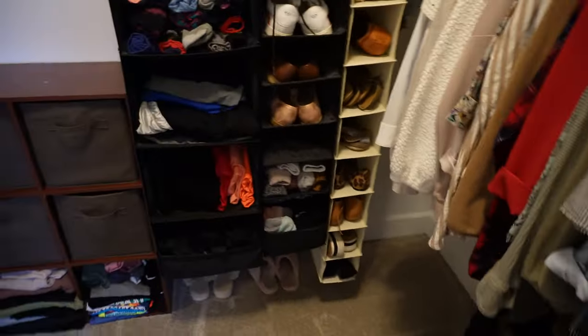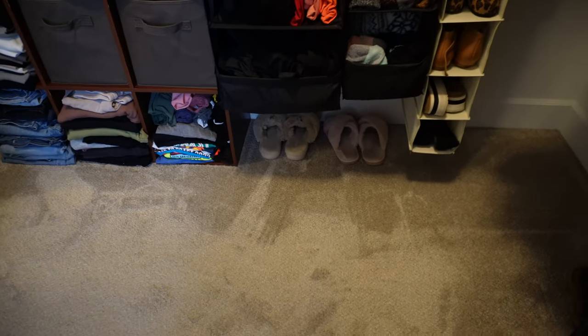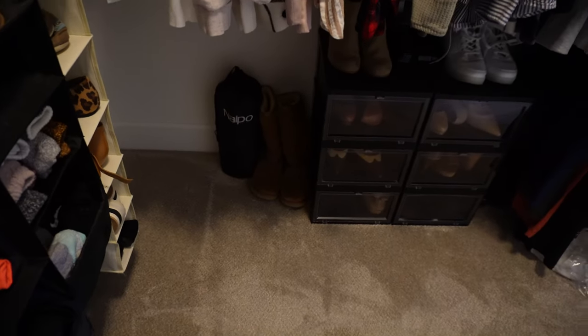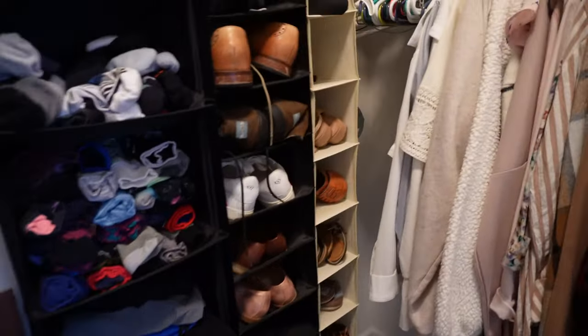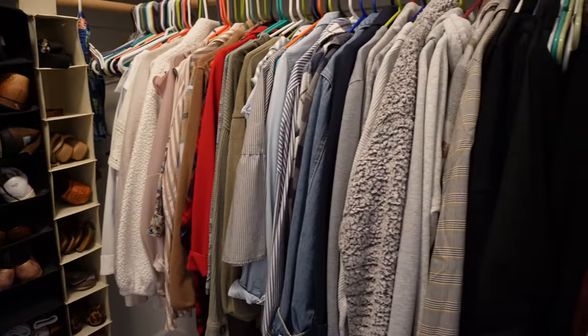I got rid of a number of shoes. The only things I have on the floor now are just some of my slippers and my Uggs, which I will never part with. I love them so much. And then just my dress shoes and stuff, but it is a lot more pared down. It's a lot less overwhelming.